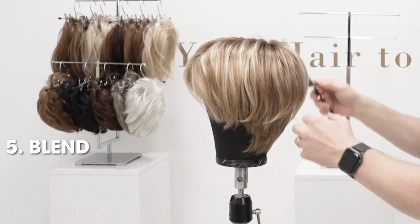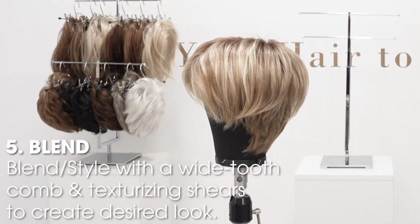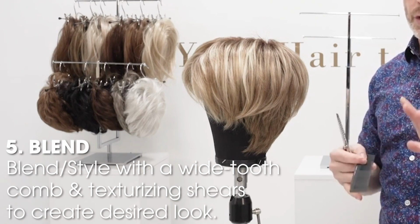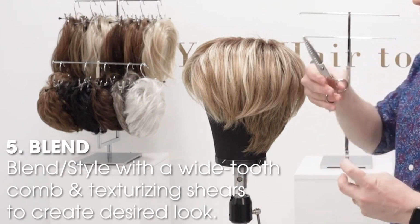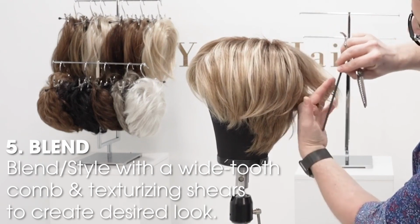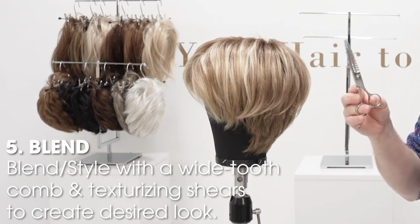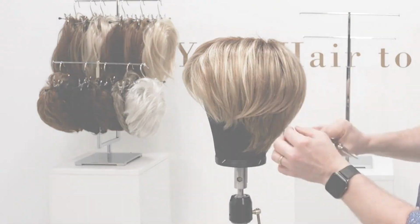As this topper is secured, I'm going to take a wide tooth comb, but more of a cutting comb and texturizing shears, and this is all I'm going to use. If you don't have texturizing shears, I would recommend using whatever shear that you like. You just want to definitely make sure that you're point cutting up into the topper, because you never want to really make a blunt cut, because that way if it doesn't blend quite right, you're going to have to go shorter to make that blend. So the texturizing shears offer a nice soft diffused look that will look nice and blended.